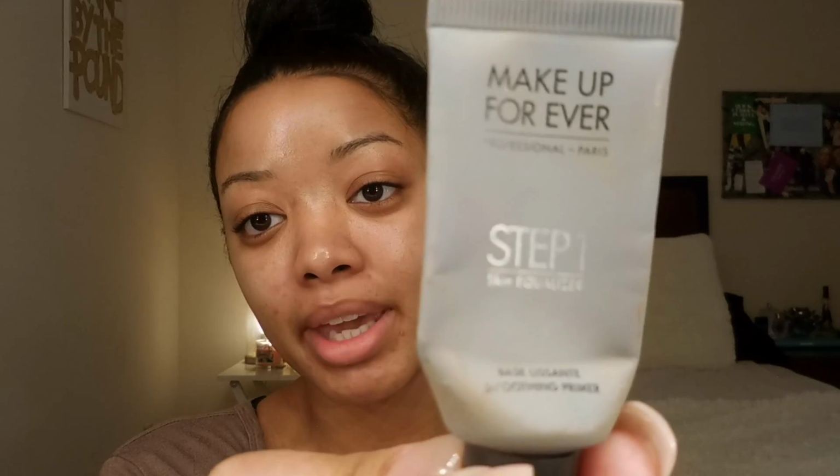And this is in the smoothing base. I like to focus my product on my chin, and around the pores, around my nose, I mean. And just put any excess up on the forehead, like so.